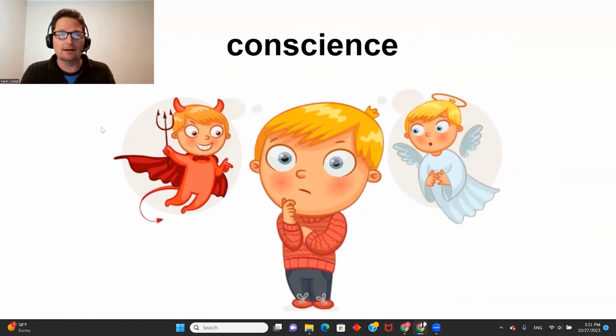The first syllable is con, and the second syllable is shints. Shints. Use the sh sound like shoe, sh, and the closed sound, sh, plus the n, and the s, shunts, shunts. Together, con, shunts. The stress is on the first syllable. Conscience, conscience. Conscience is a thing. It's a countable thing. I have a conscience.